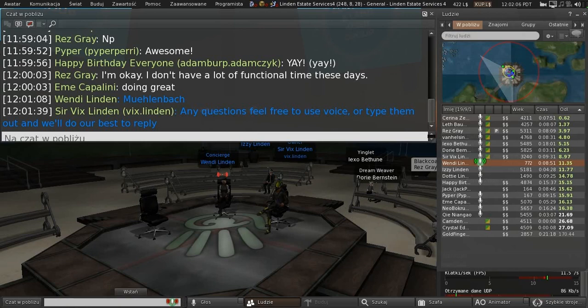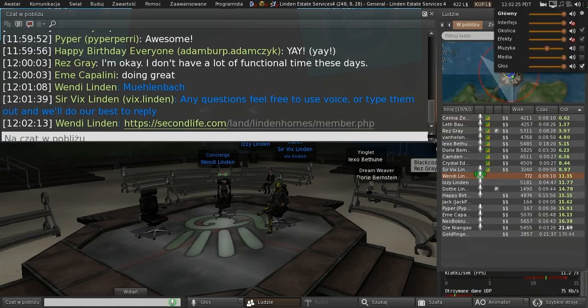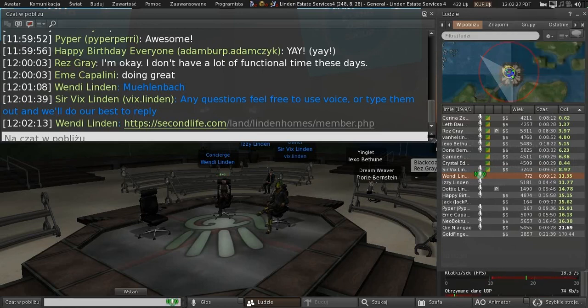If you're interested in the chalet homes or any of the other Linden home themes, you can get them from our website. There are more themes likely to be announced in the not too distant future. Can't really say a whole lot. It'll be exciting. I guarantee it.